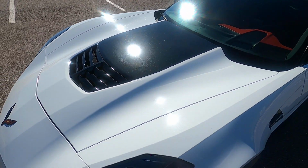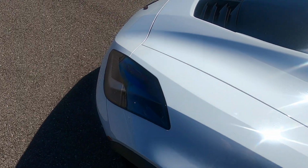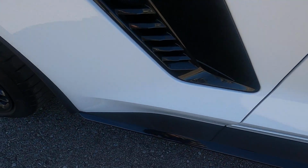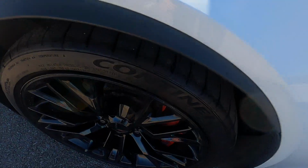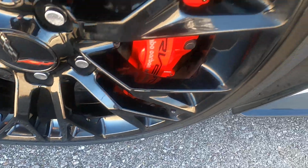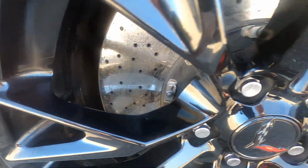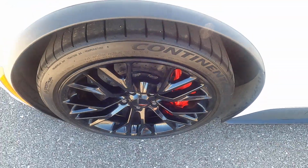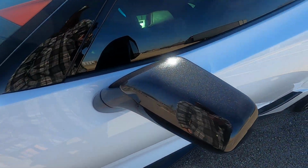The hood is in great shape, no issues there. Front driver's side fender. Looks great, no issues. Front driver's side wheel. And as you can tell, with the Z07 package, you do get carbon ceramic brakes and very, very large Brembo brake calipers. A nice red color, complement the black and white nicely.